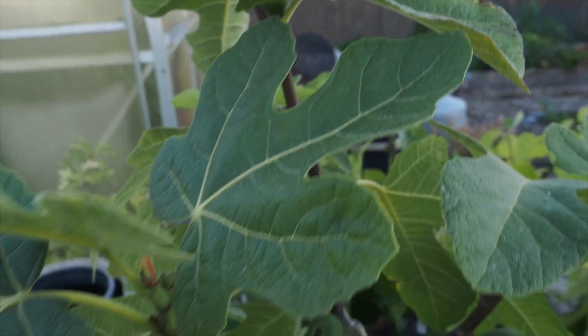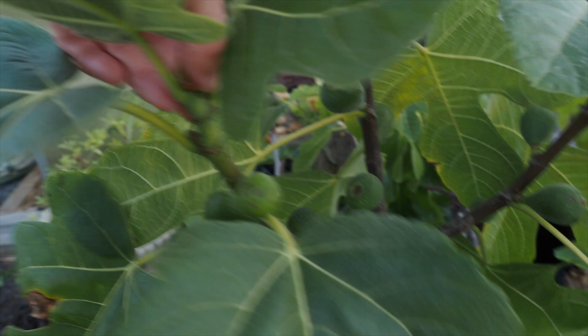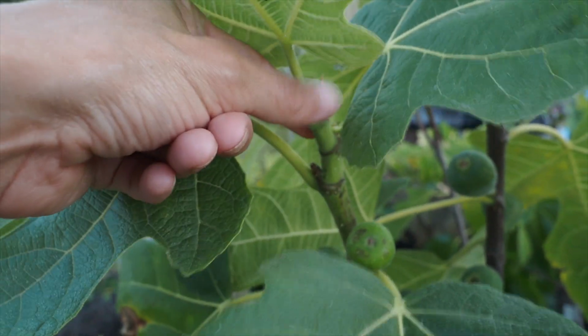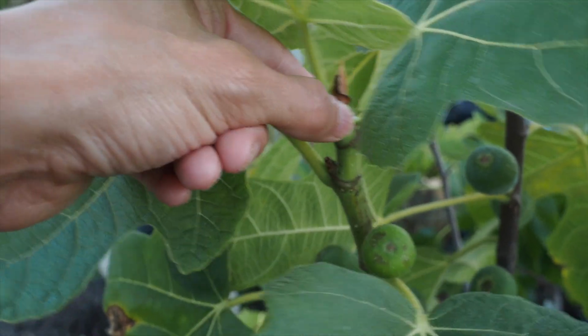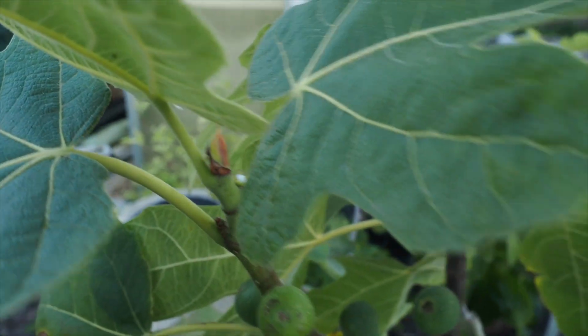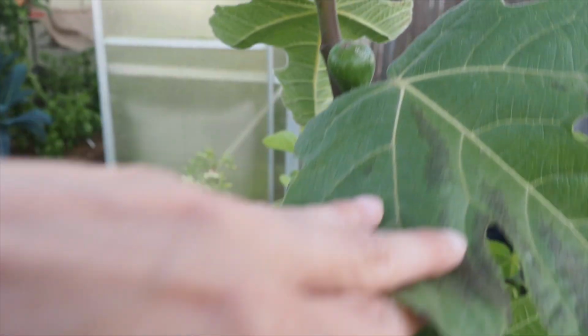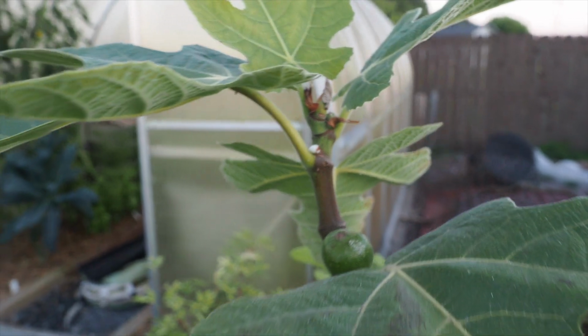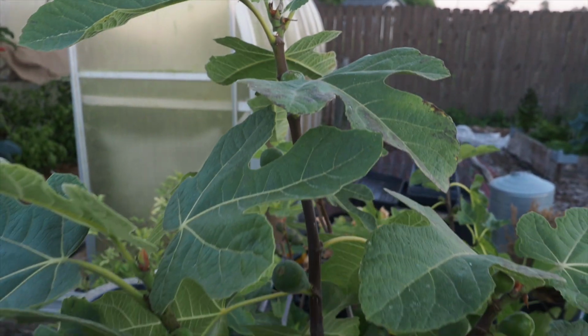Now another thing some people do to help the figs grow more quickly is they'll actually pinch off the very tip of each of the branches, and not just the fig. I do occasionally do that. I might do that a little bit later, maybe next month on a few trees, but I'm not going to do that right now.